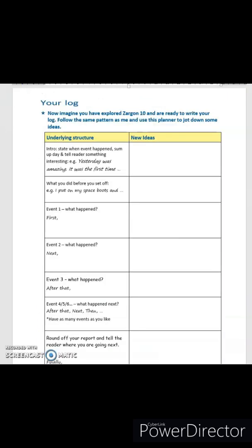Now imagine you've explored Zargon 10 and are ready to write your log. Follow the same pattern as me and use this planner to jot down some ideas. So into each box, just put the notes of your ideas. Your introduction, when did it happen, just a summary of the day and tell the reader something interesting.